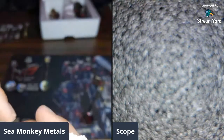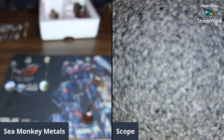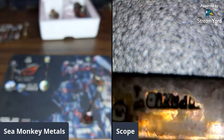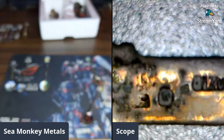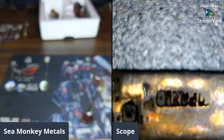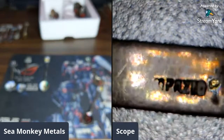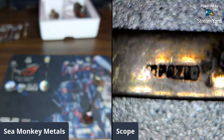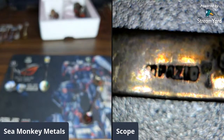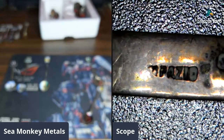And I'm not seeing much there. What is that? All right, so we got some white buildup in there. Let's see what this says. Pazio.